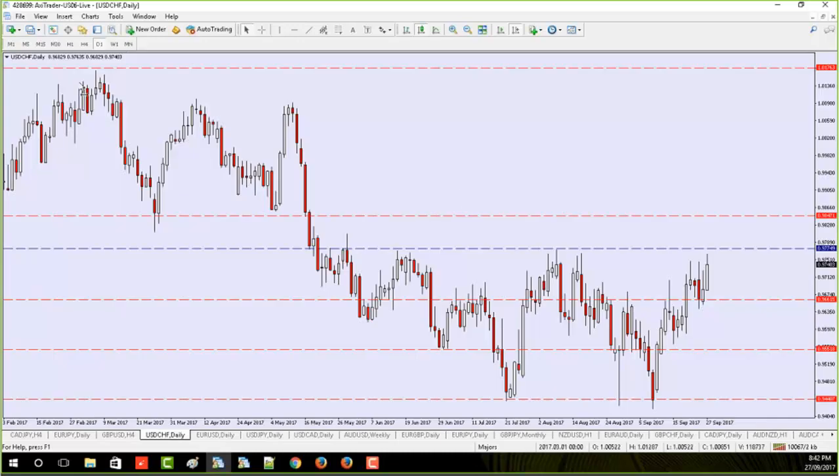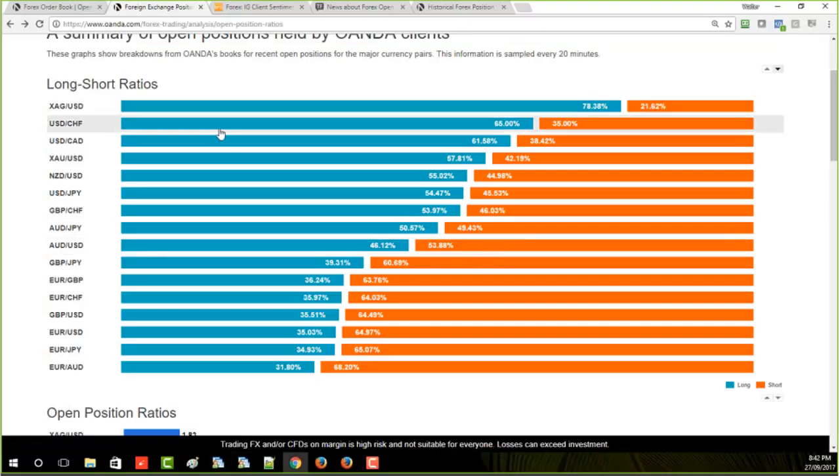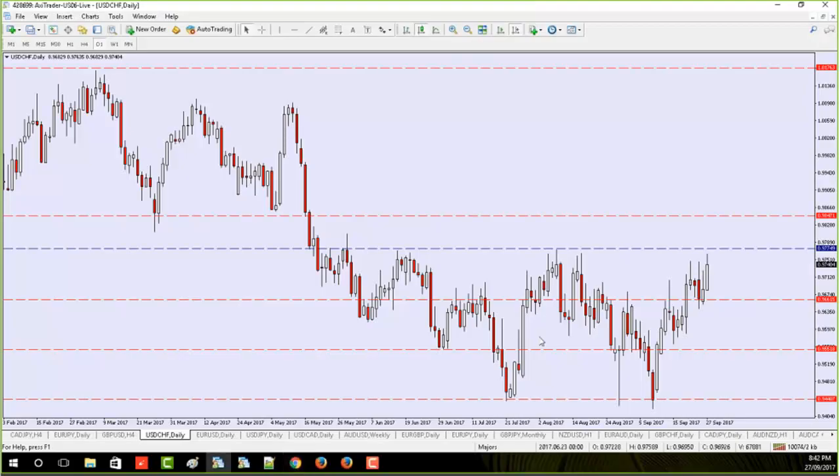Oh, it was interesting to me that the Swissy was one of those pairs that yesterday, I think, was hovering around 69%. I thought that was interesting that so many people are going long. It may be time to short USD Swissy. I don't really see it on the chart. There isn't really a downtrend.